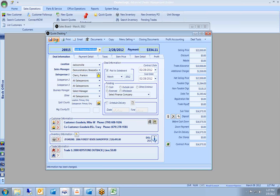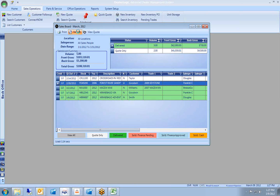Now we have to go through and run credit checks on the customer and find out a funding source for them. As soon as we do that, the status has changed, and if we refresh our sales board, you'll notice that that customer has now been elevated. So this is another way for you to make sure that every opportunity is being tracked in the dealership, and you're able to follow up with those customers and potentially make more sales, and that's what it's all about.